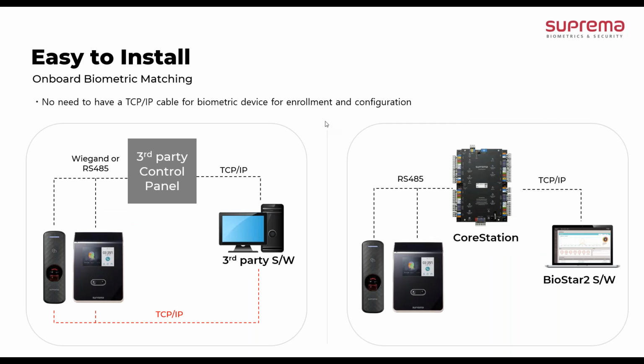So if we make a comparison between what we can do in the different topologies, you will find something like you see on the screen at this time. One topology has the CoreStation controlling the devices via OSDP, and also being managed or configured via BioStar 2 software. But you could also see a topology, like you can see on the left side of your screen, where the Suprema devices could be controlled through a third-party control panel and also third-party software.